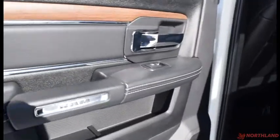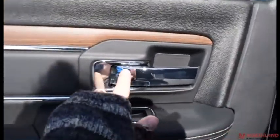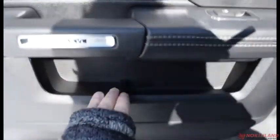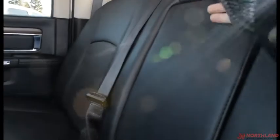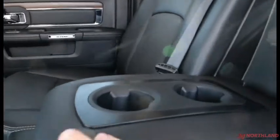Okay, let's take a look in the back here. Open this guy up. Now on the door we do have that same wood accenting, a bit of chrome here, that handle, some storage, and some more right down there. It is the same leather back here, very comfortable. You can fold this guy down just like this, and you got an armrest and some cup holders. You get some more cup holders just down there.